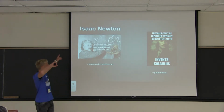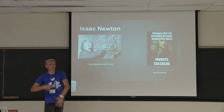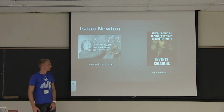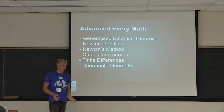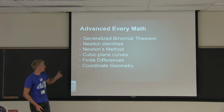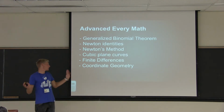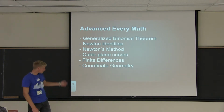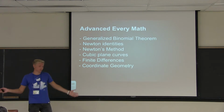Now we're starting Isaac Newton, who is the other guy on the end of the equation, but also pretty much the main guy in all of science, math, everything we learn about. He advanced every type of math; the general idea is that he generalized the binomial theorem. He made Newton identities. He came up with Newton's method for approximation. He messed with cubic plane curves and polynomials. He made finite differences happen.